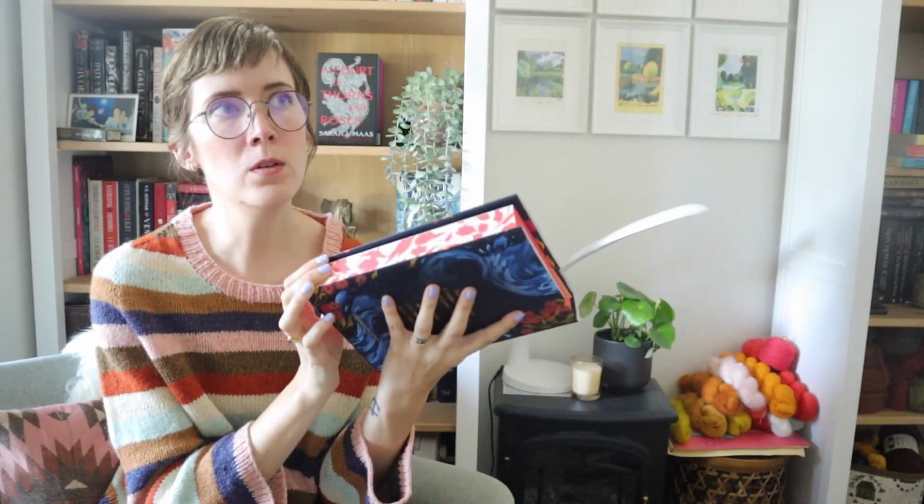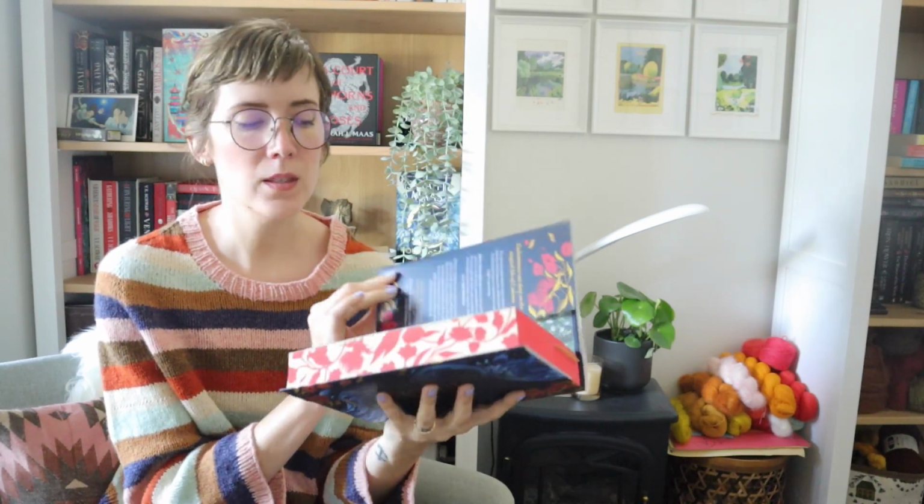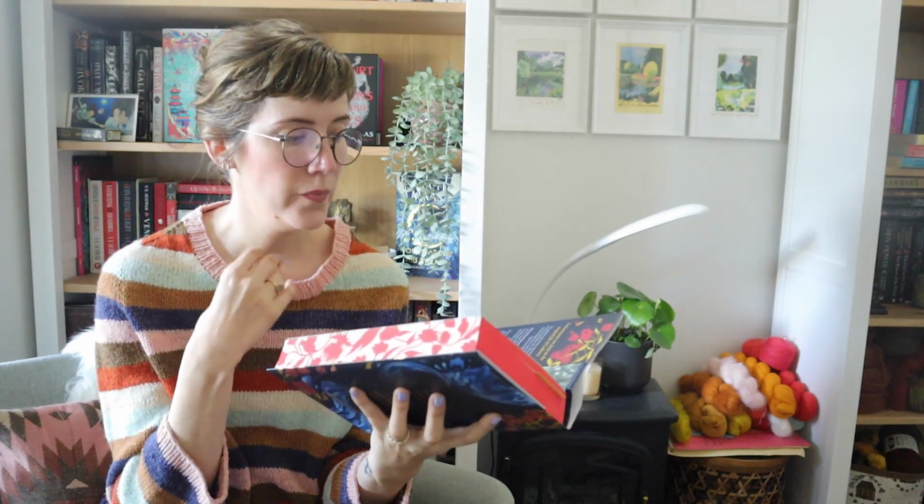I love this book so much. The book that we read for book club last month was A River Enchanted by Rebecca Ross. This is a beautiful fantasy. It was giving me Outlander vibes. The writing is absolutely stunning.